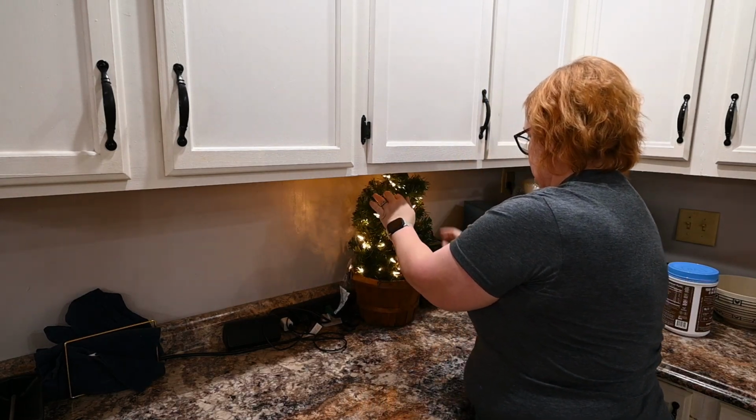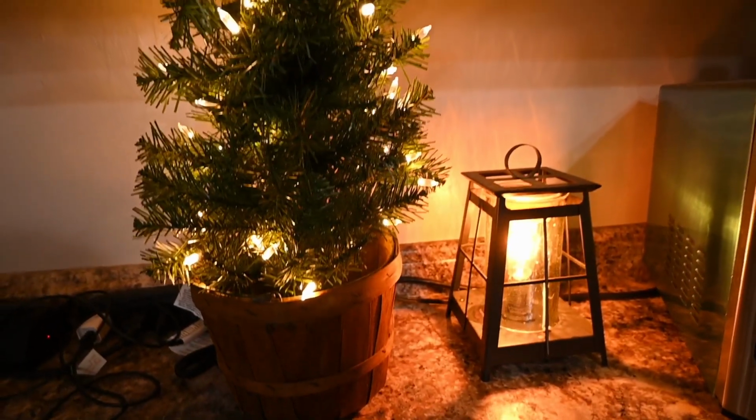All right, so I think that's where I'm gonna settle with that. I really like it in here. It adds just a little bit of festiveness down lower. And it's really easy to move if I decide that I don't like it there once I get to cooking in my kitchen and things like that as time goes on. So you'll have to stick around and see if that's where it ends up.